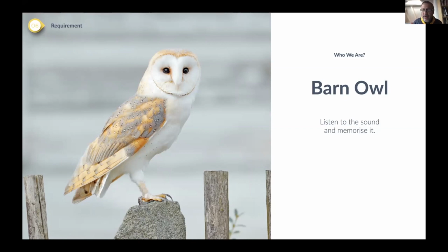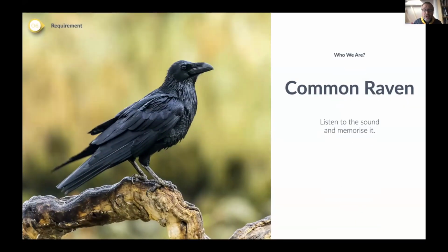Okay, this was the barn owl. I hope you will remember this one. Now we're going to listen to the common raven, okay? Remember the sound of the raven. I think everybody knows this sound.